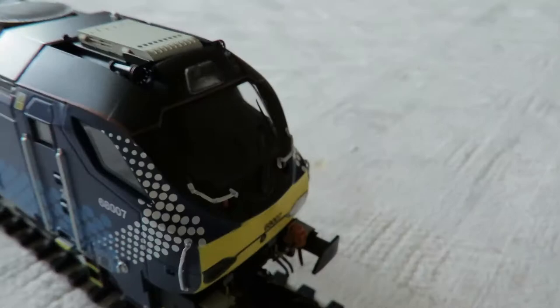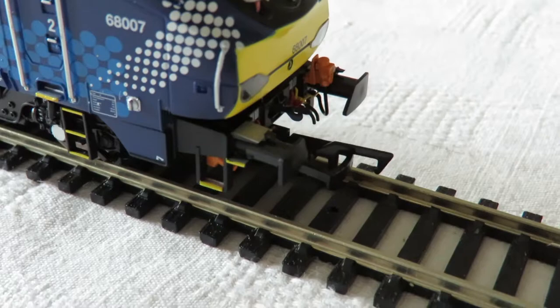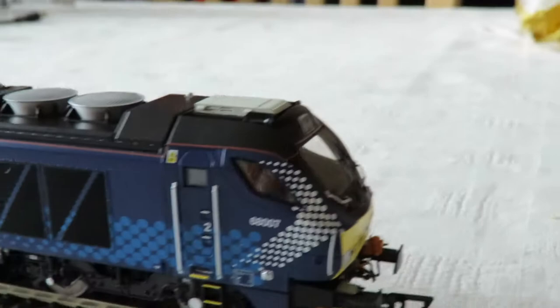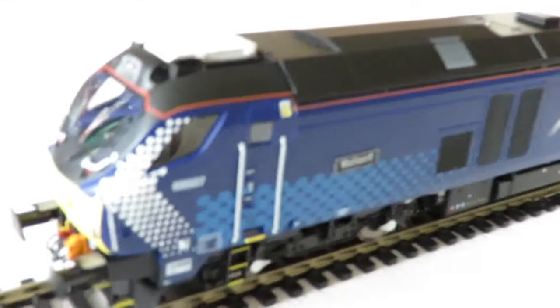We've got all the windshield. Oh, I don't know how well you can see this because of the light. I'm sorry about that. But yeah, we've got the windshield wipers. We've got all the handrails, all the buffers. These back ones are sprung as well. All the parts, all the vacuum pipes, the numbers, the lights, everything. It's just an exquisite looking thing, really. I'm really pleased with the finish of it.